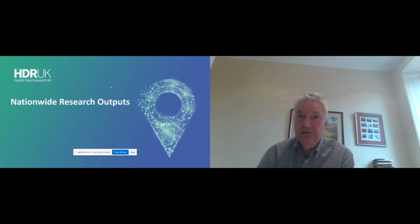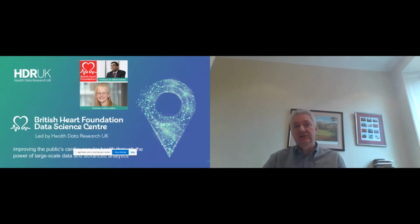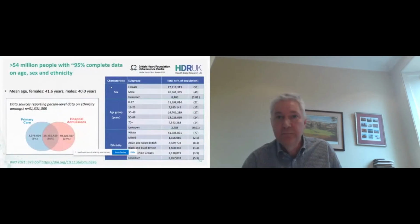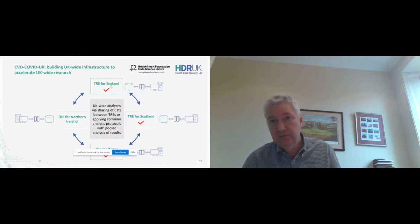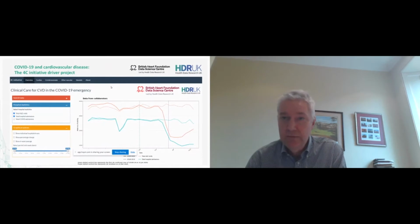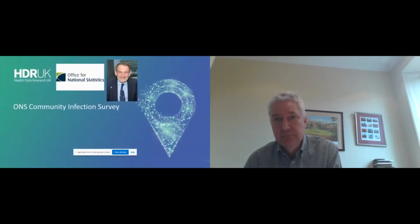So very quickly, some nationwide research outputs. In the NHS Digital TRE, convened by Kathy Sudlow and Nilesh Samani from the BHF, we now have the ability to access 54 million people with 95% complete data on certain attributes and the ability to link those data across primary and secondary care. This is spanning the 4 nations. There are now 4 billion records on 56 million patients, and an early output was to show the impact of COVID on non-COVID related harm. The illustration was on the catastrophic reduction in admissions and attendance for myocardial infarction.